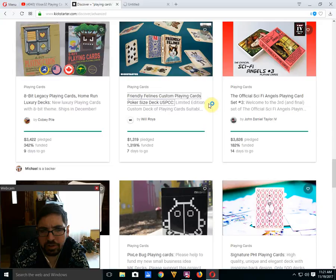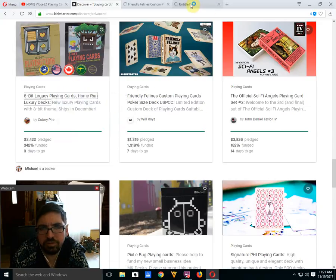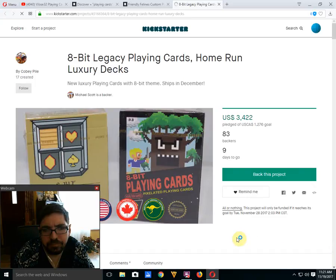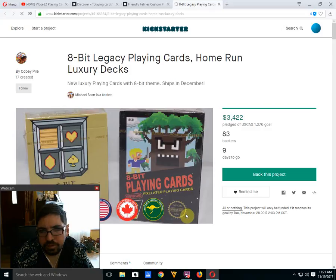Next up, we got the Friendly Felines playing cards by Will Roya. It's funded, 7 days to go. I'll look at the 8-bit in case you've never seen them before as well. The 8-bit playing cards came out a few years ago, and there have been a few different versions. They've got two versions here, a gold and a black one, I guess. $1,200 on the gold, so I guess it's funded okay.